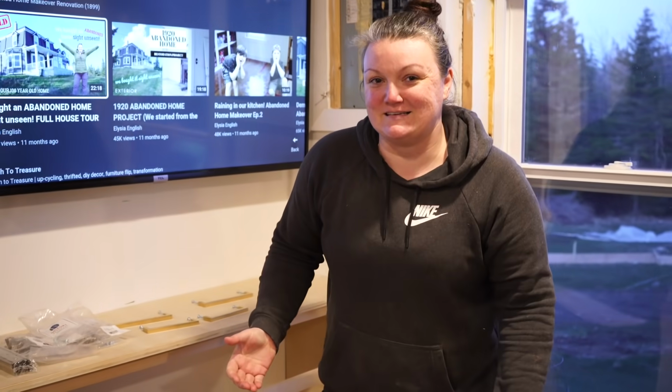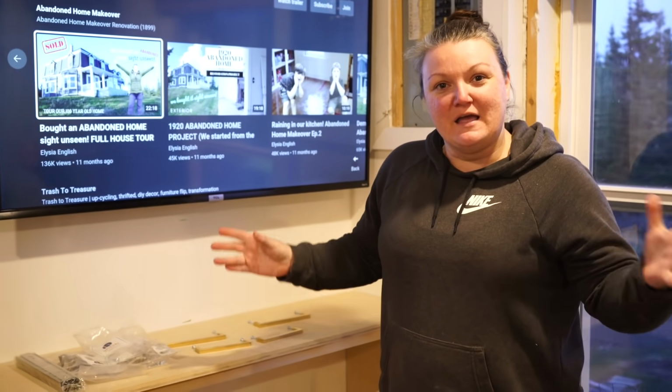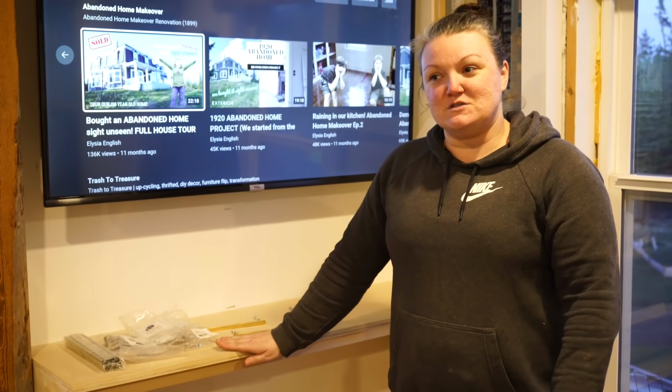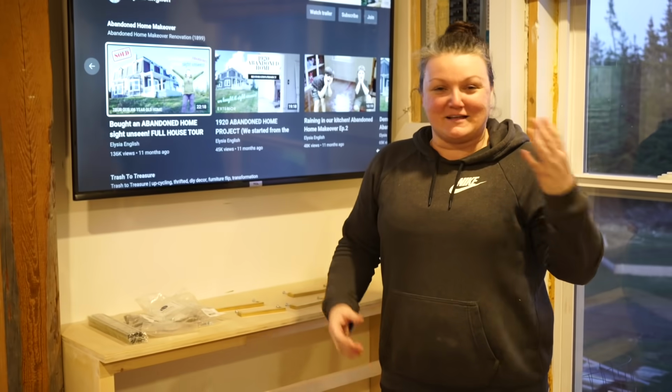Now my dilemma is, do I add a pop of color to this because it's kind of separate and more a piece of furniture because we're not doing a countertop on top? Or do I do it white so it looks completely cohesive with everything else in the kitchen? That's my dilemma right now.